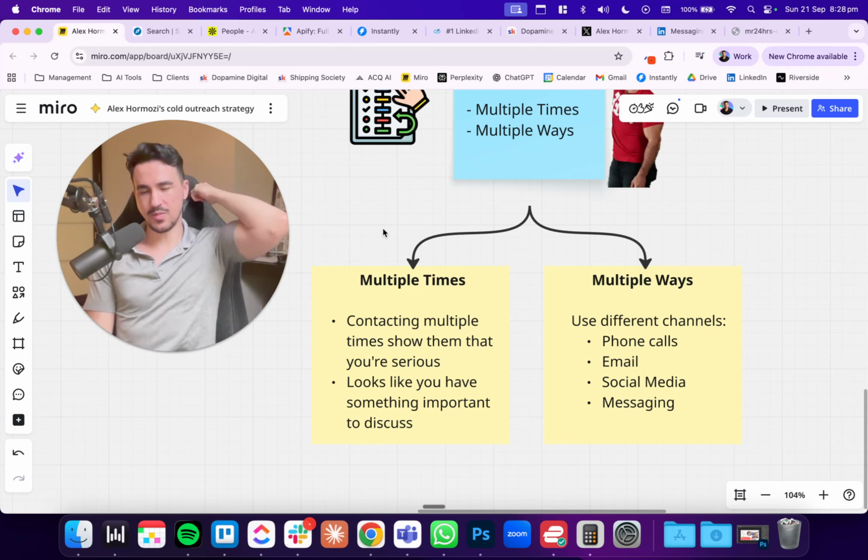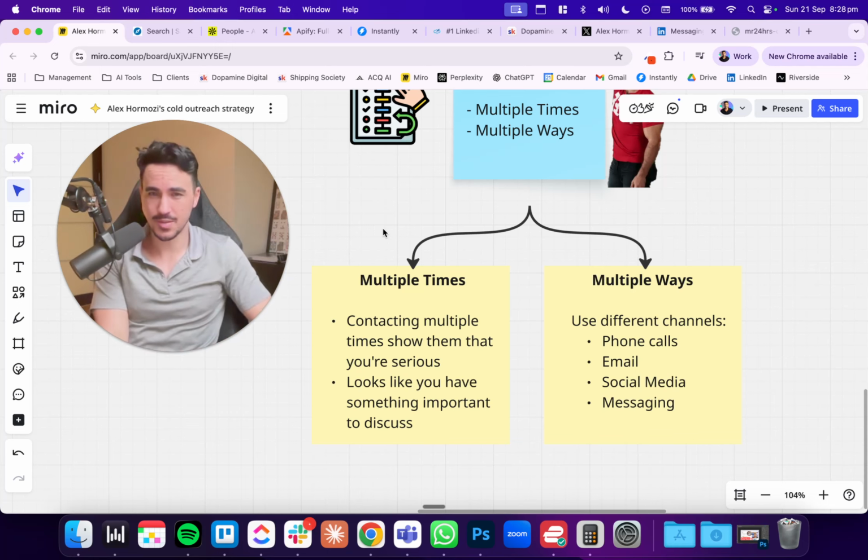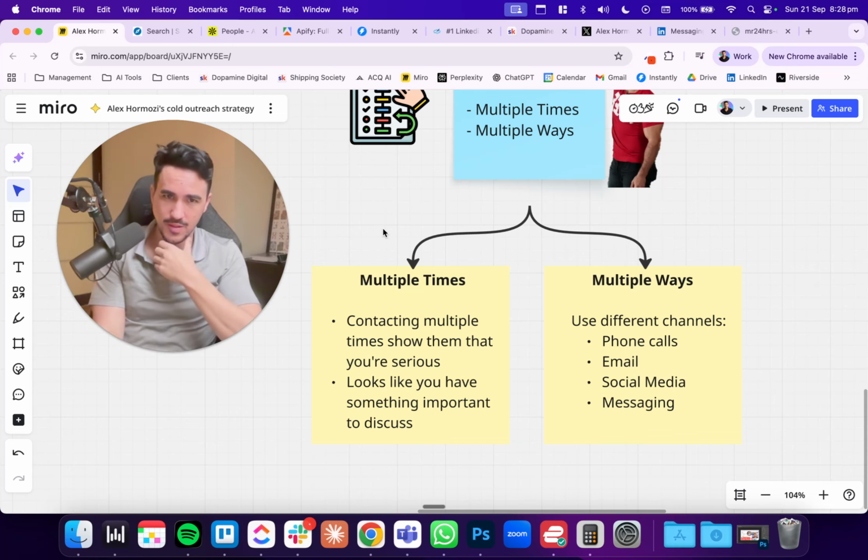Because those are the types of people I want to work with, that really want to work with me so much that they follow up 9 times. And so as a general rule of thumb, I try to follow up 7 to 9 times with a prospect.